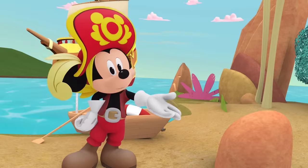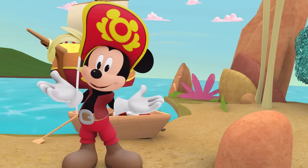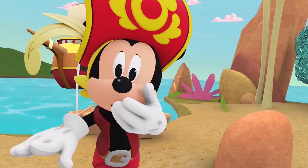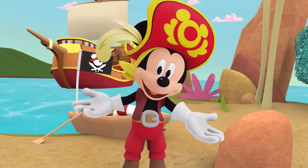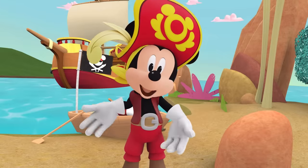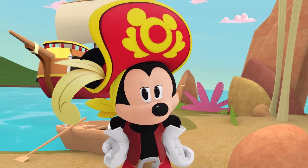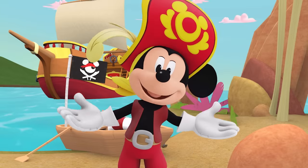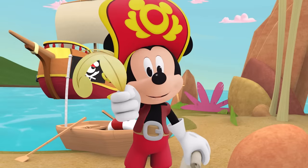Land ho! We made it to the island. Now, Captain, let me check that treasure map. Wait, we don't have one. So, let's make a treasure map to your treasure. Are you ready to make a treasure map? Aye, aye. You'll need a piece of paper and something to draw with.